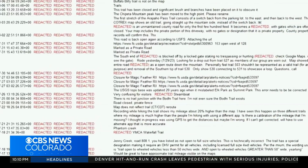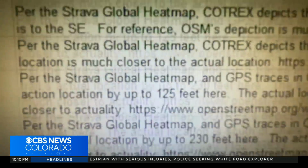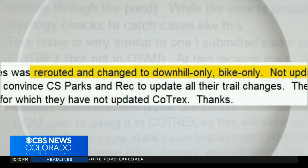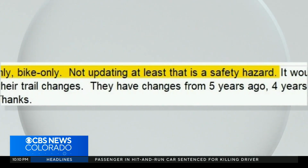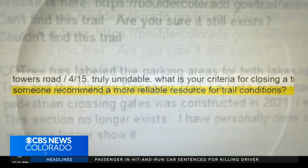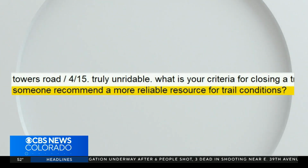We took a look at the feedback to COTREX from January to August of this year. It shows concerns from a number of users. One points out a trail was rerouted and changed to downhill only, bike only. Not updating at least that is a safety hazard. Others wanting better information, saying, quote, "Can someone recommend a more reliable source for trail conditions?"